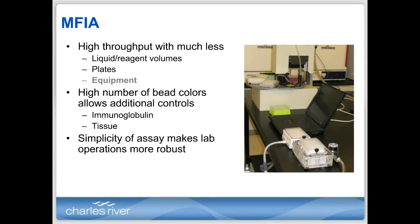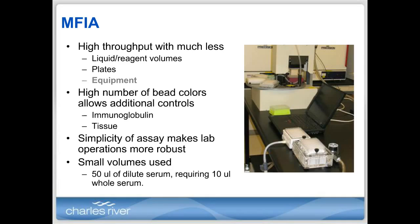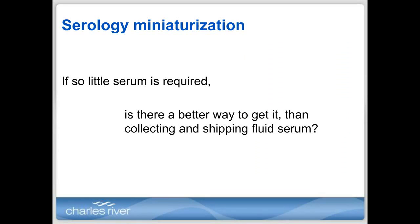Also, by having it much more simple, fewer things go wrong. It uses really small volumes of serum. Really, all we need to run this assay is 50 microliters of dilute serum. It's diluted 5-fold, so all that would really require would be about 20 microliters of whole serum. So it's minute amounts, and that's good. And that also permits the next advance.